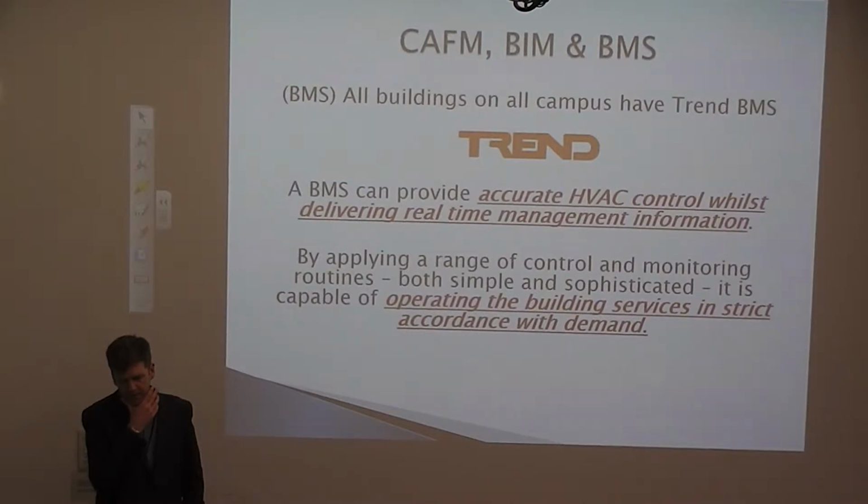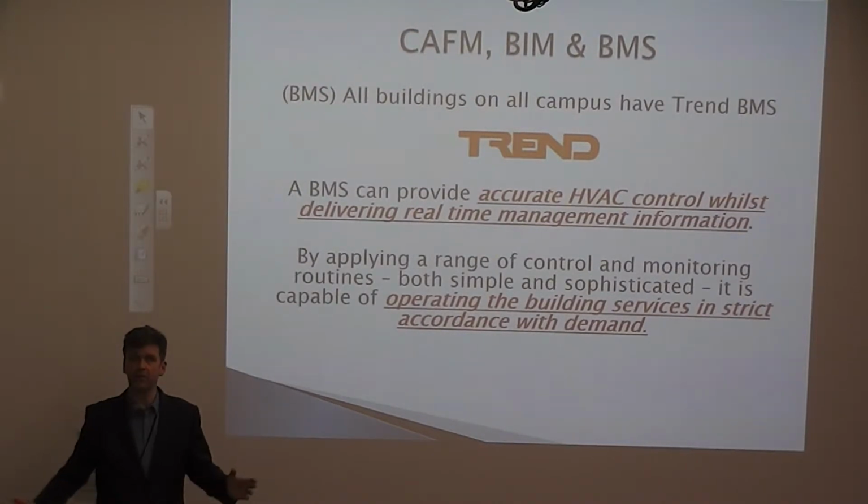The setup at Medway is more than twice the size of the rest of it put together due to the technical works we do down there and the technical plant we've got. There's obviously not so much in rooms like this, but there is trend across the whole estate. And we do use it for utility consumption monitoring as well.